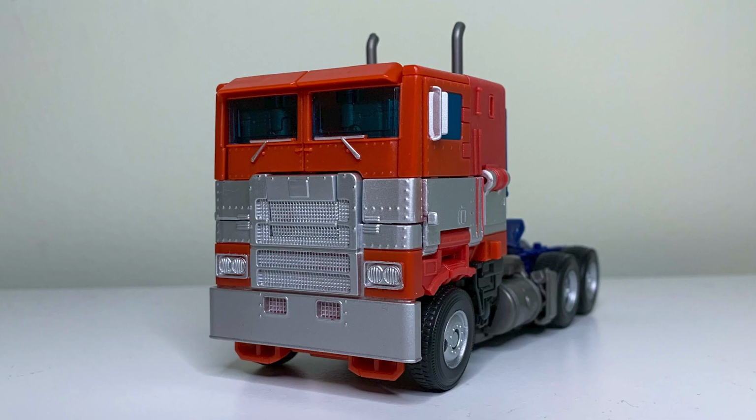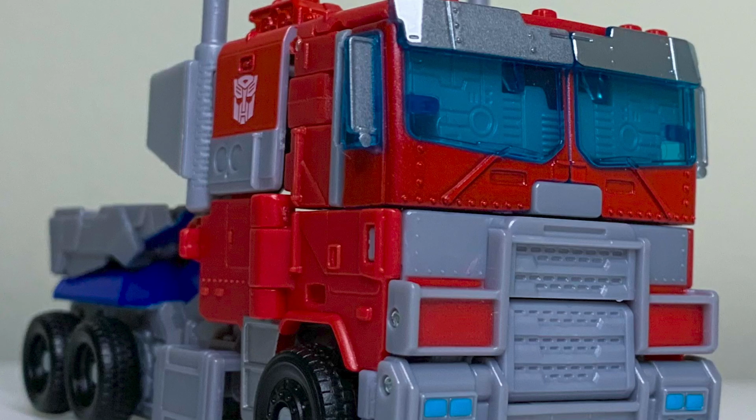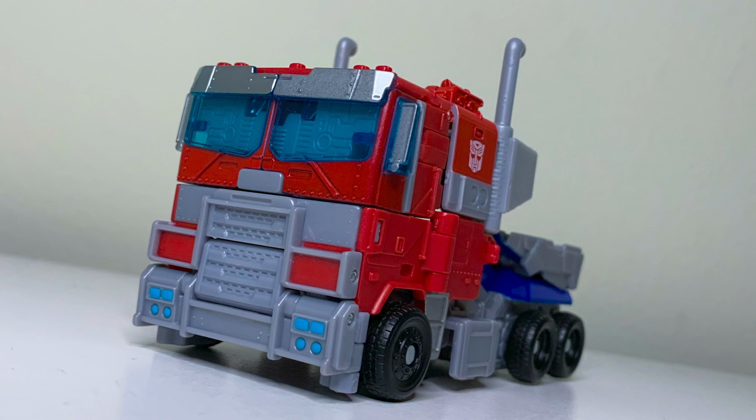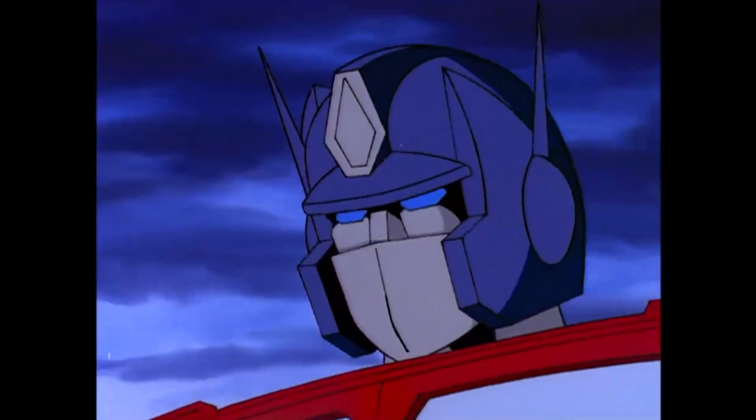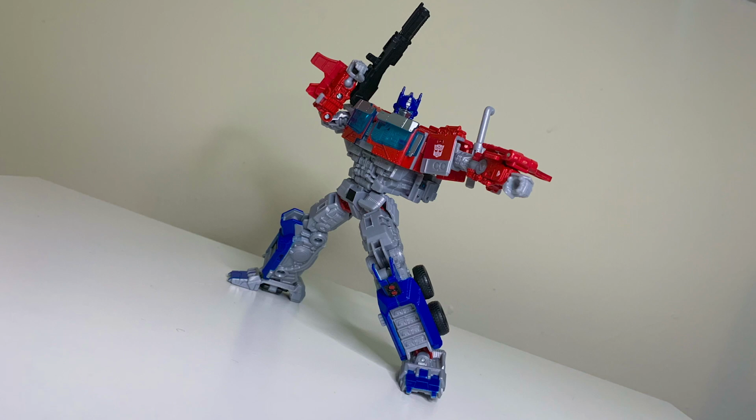If the Bumblebee movie truck seemed like a friendly Pixar character, this one looks more like he's got some things to do. He's on a mission. He'll be your kindly truck dad and everything, but God forbid you don't give him your rocket pack immediately. "My rocket pack? Now!" Yeah, right. And that's Rise of the Beasts Optimus Prime.